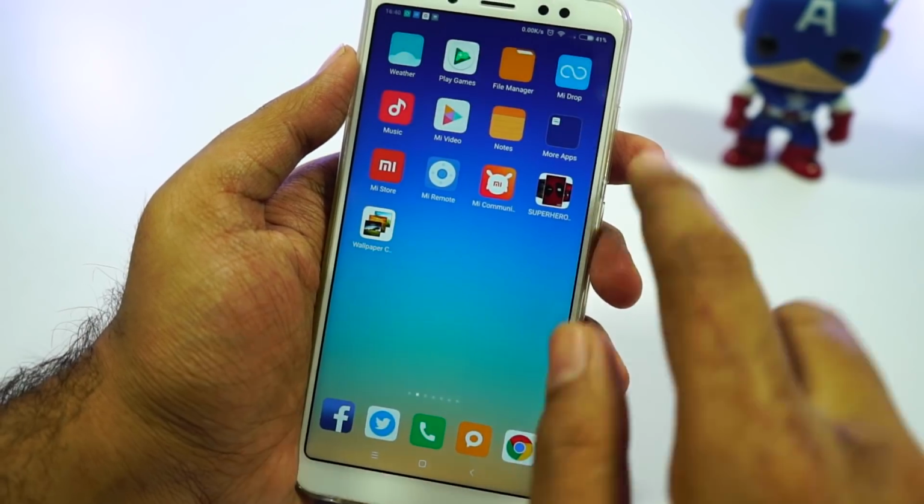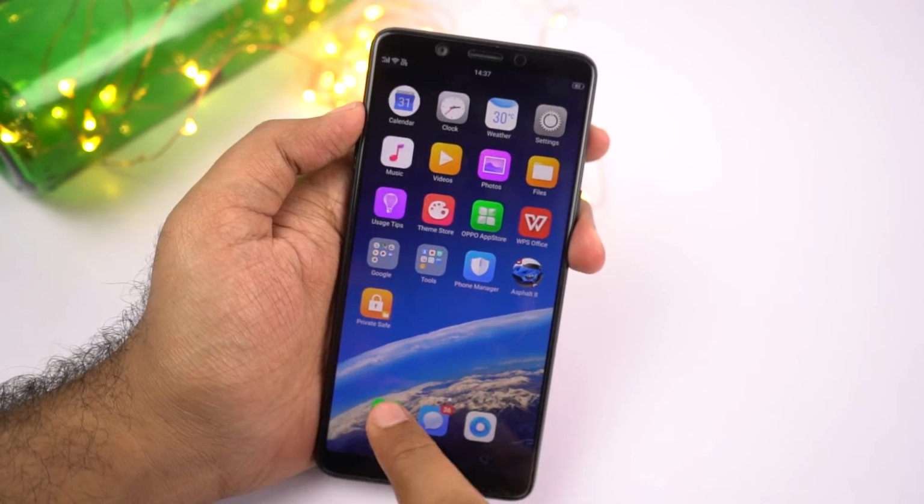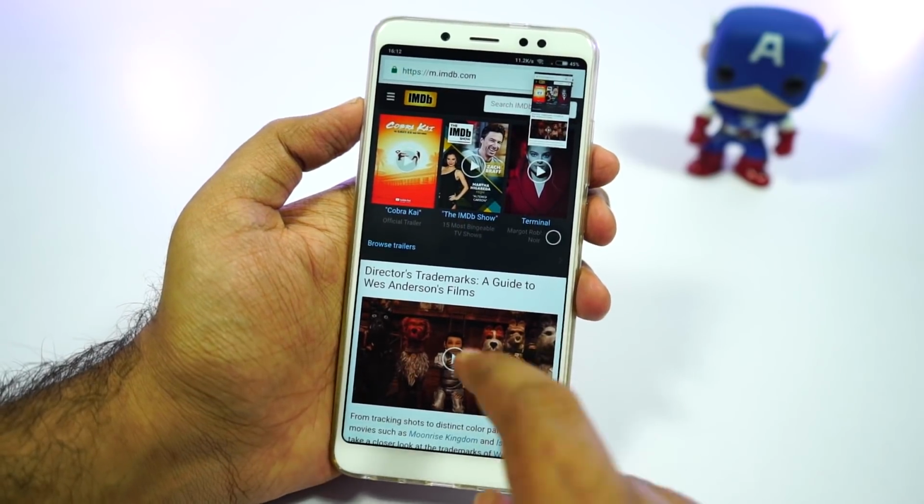In terms of software features or software optimization, Redmi Note 5 Pro is the winner undoubtedly. It doesn't mean Realme 1 is bad. It has some software features, but Redmi offers more and they are very well implemented.